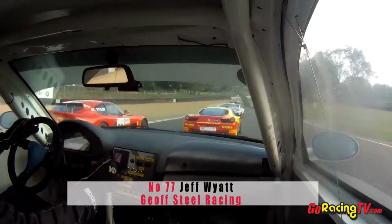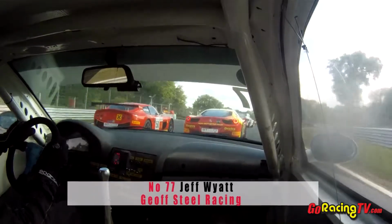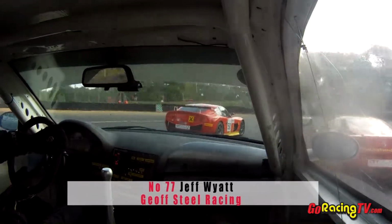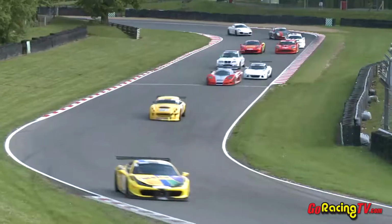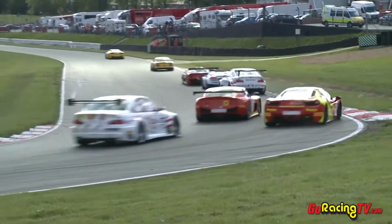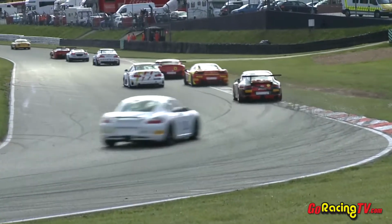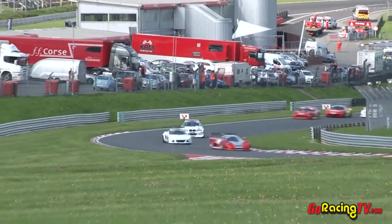This is the view from Jeff Wyatt. So the battle for GTA, and it's Marcus Vivian who takes the lead of that round the outside of Rupert Martin at Druids. And the Ginetta leads the class as they go down Graham Hill Bend onto Cooper Straight. Rupert getting squeezed out by Jeff Wyatt there as well, who's coming through.